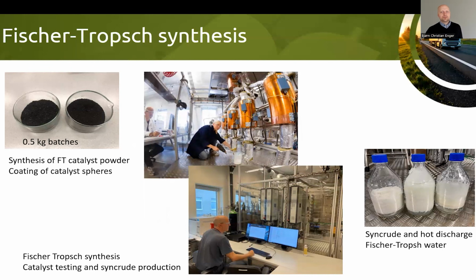In the Pulp&Fuel project, SINTEF has carried out synthesis of both cobalt and iron-based Fischer-Tropsch catalyst powders, as well as upscaling of those materials to technical catalysts by coating the powders on catalyst supports and through pelletization by tableting. Here are some pictures from the experimental work on Fischer-Tropsch synthesis showing examples of catalyst batches with cobalt catalyst coated on supports, and some pictures from the testing of staged Fischer-Tropsch synthesis and syncrude production.